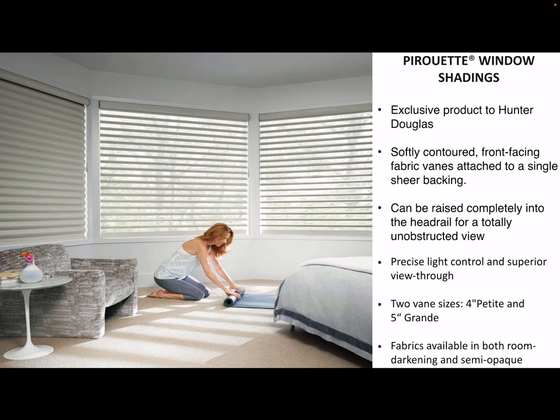And then two different opacities between the veins? So two opacities, room darkening and light filtering. That's what you're referring to, between the veins? See how it has this line there. But when you open it, between the veins, is there any different option? Yes, two options. And you're showing us them right there? Yes. So this is clear.